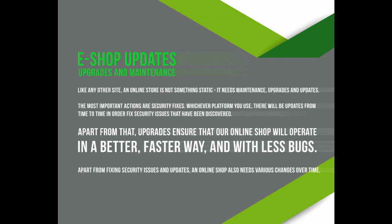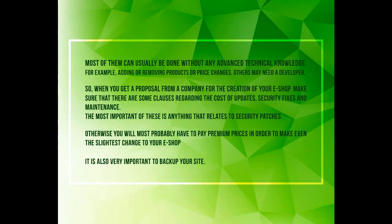Maybe you will need to change the logo of your business, add or remove products, make some changes on how the e-shop looks, and so on. Most of them can usually be done without any advanced technical knowledge. For example, adding or removing products or price changes. Others may need a developer.